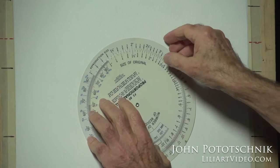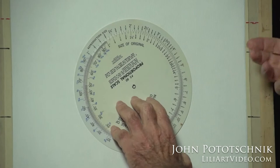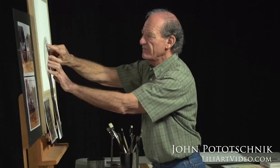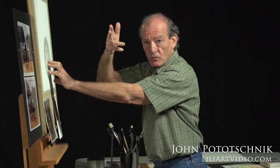Once these two numbers are set, 1.5 and 2 lined up perfectly here, everything around this wheel is now proportional to that. So now you don't have to guess what size canvas you're going to need. All you have to do is go around the wheel and see what lines up. I found 12 by 16 lines up. So if my little sketch is 2 by 1.5 inches, I know that a 12 by 16 canvas is going to fit perfectly. All I'll have to do is grid off my little thumbnail and enlarge it onto the 12 by 16, and everything will fit just the way it's supposed to.